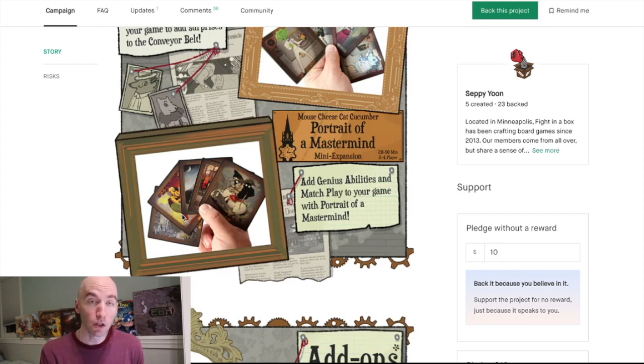The other thing I didn't mention is, on your agenda card, as one of the four mains, the cheese, the cucumber, the mouse, or the cat, you also have a hidden power that is a one-time use only when you reveal your agenda. Only when you reveal, I am the cat, I get to use this power. Boom. If the cucumber card ever reaches the table, because it's usually at the bottom of the deck or near there, the game ends immediately and you score based on those conditions that I mentioned earlier.